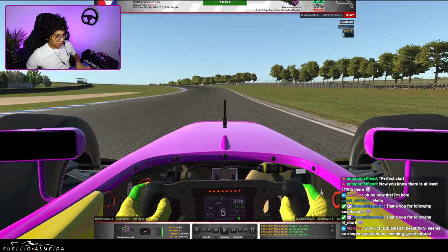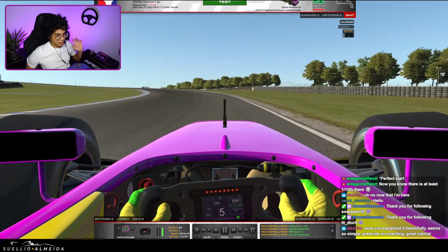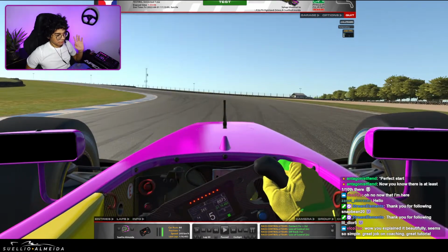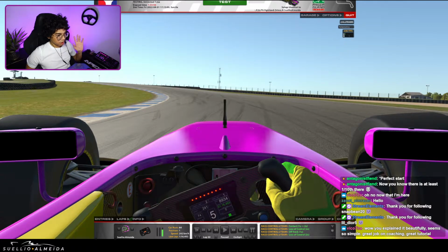Then flat out, flat out, flat out. Here we have two options. We could go to sixth, but I prefer to stay on fifth gear just because we don't want to downshift again to fifth and create some micro stress on the tire. So I just stay on fifth, and then turning on fifth, flat out, going towards the inside.